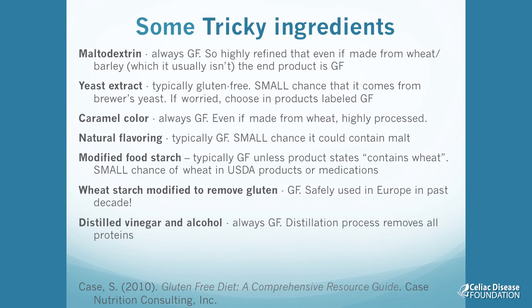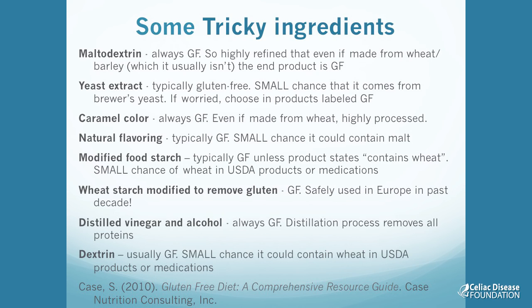Distilled vinegar and alcohol are safe for people with celiac disease, and dextrin is almost always gluten-free. The only exception might be in USDA foods that don't fall under the FDA, or sometimes in medications. I don't find it very often.